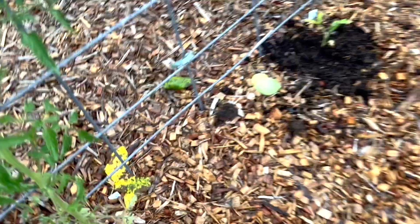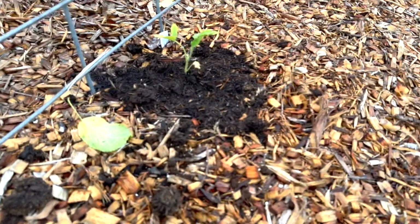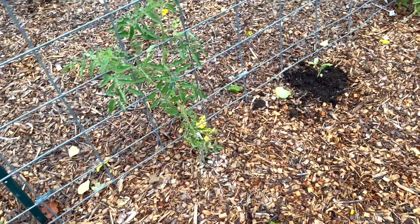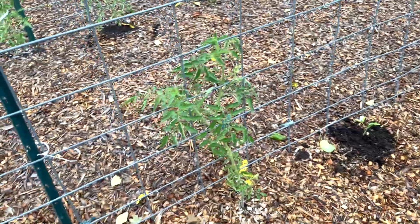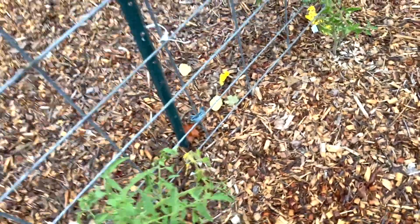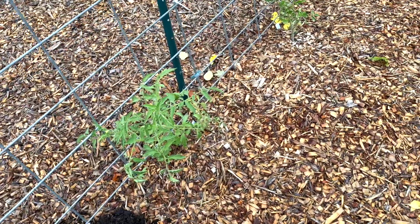We'll see how it does. I just planted that this week. Then this one is a great white tomato. It has flowers on it up here. And then over here, Harvest Moon is this experimental one.